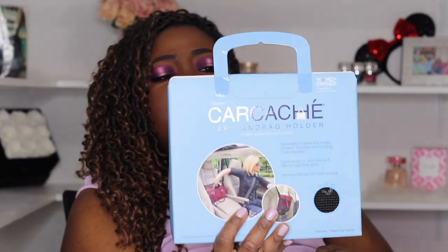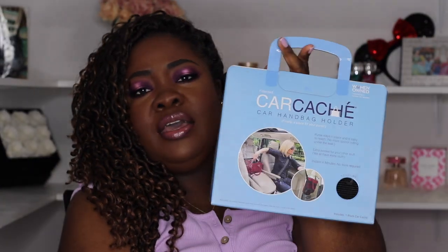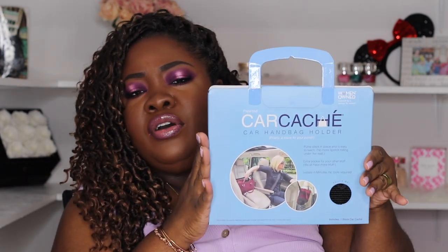Also, another purchase I made, I talked about this in the last video. This is the car cachet, the car handbag holder. Oh, my lighting just went crazy. The car handbag holder. So basically it just straps between the driver's side and the passenger side. It's like a net, and you can put big tote bags, purses, smaller purses, anything right there between.